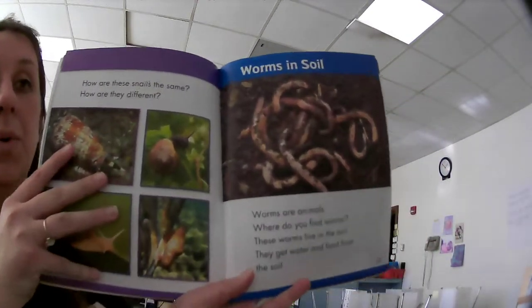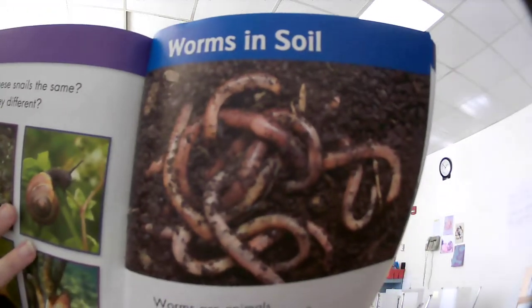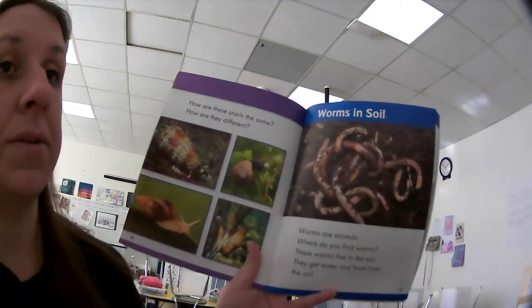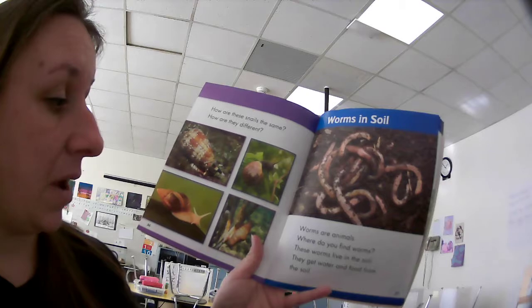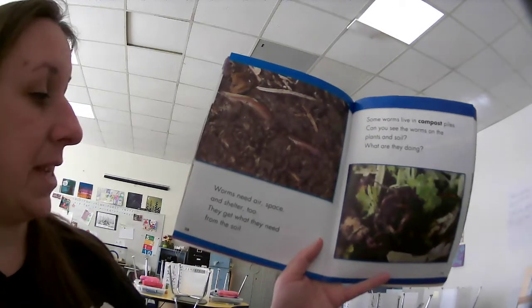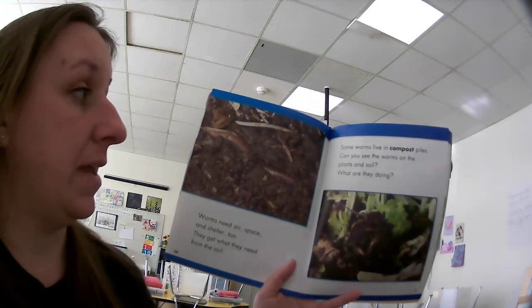Okay, so let me move this. This is called Worms in Soil, and this actually has some pretty awesome pictures of worms in it. So this says worms are animals. Where do you find worms? Well, these worms live in soil. They get water and food in their soil. Worms need air, space, and shelter too. They get what they need, though, from the soil that they make.